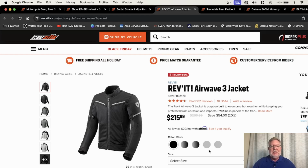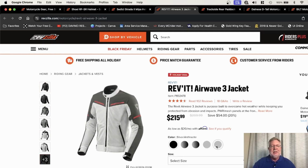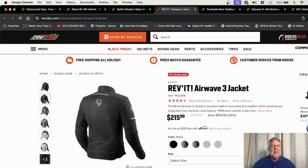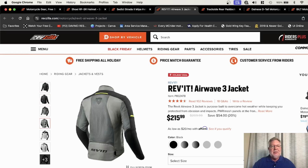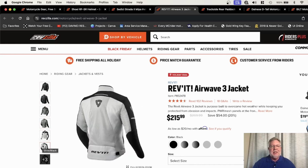As well, let's take a look at a jacket, Revit Airwave 3 jacket. This is a really sharp jacket. It comes in quite a few different colors, depending on what you like. Here's some different looks. But this is a really nice quality motorcycle jacket, and I'd encourage you to take a look at it.